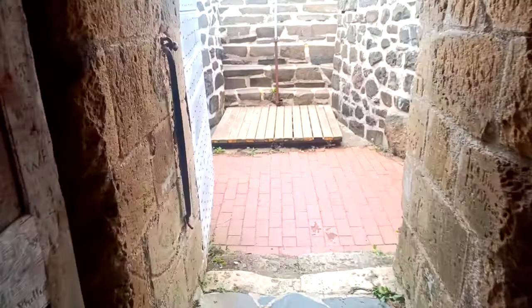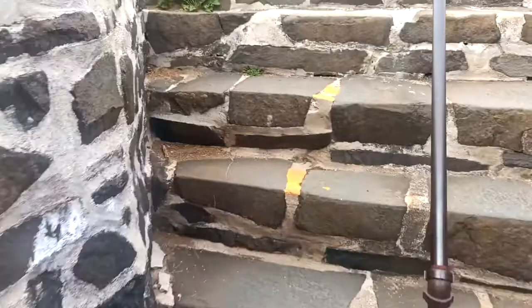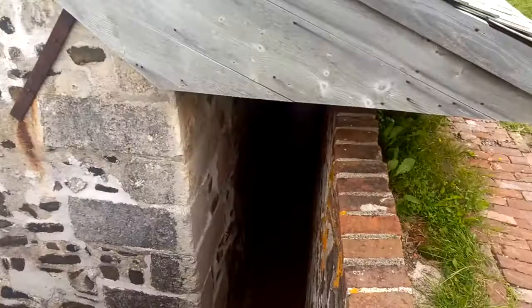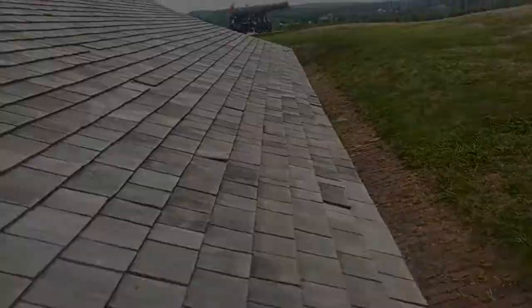But yeah, this is one of the original buildings that's still left here, the other being the barracks across the way. A lot of the other buildings have been demolished. Yeah, so you can see there's like a trench all the way around it, and it's down inside that hole, so it's cooler and less likely for bad things to occur.